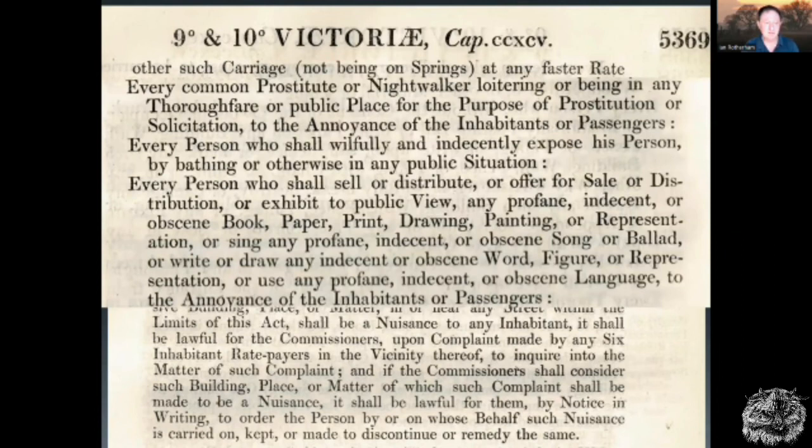And it talks about what sort of vehicles you can ride. And you shouldn't go to a faster pace than a common walk. "Every person who shall ride or drive furiously or so as to endanger the life and limb of any person or to the common danger of passengers in any thoroughfare," and blah, blah, blah. And then it goes on to tell you what's going to happen to you.